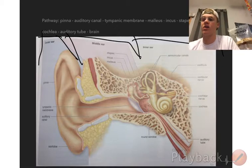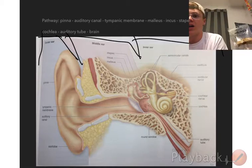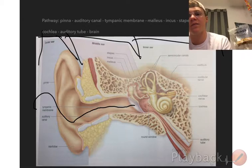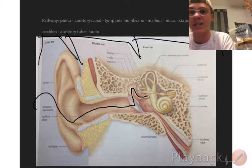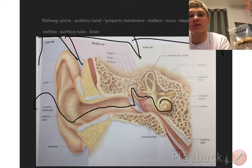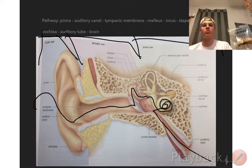So it starts in the pinna, which is right here, comes down through the auditory canal, through the tympanic membrane, then through these three little structures right here, the malleus, incus, and stapes, and then heads over to the cochlea, which is this twisty guy right here, out the auditory tube, and then boom, right to your brain. And that's how sound comes from the start of the ear and gets to your brain.